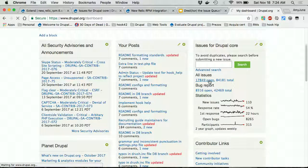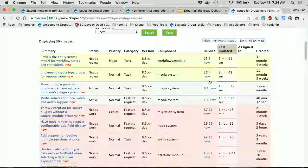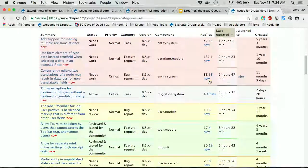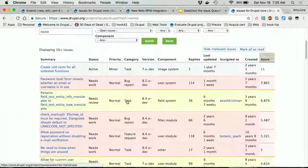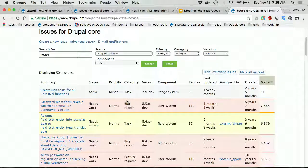And this is core. This is the core issue queue. So, kind of daunting, lots of issues, lots of things to do. It's color-coded. For new people, it's nice. You can do a search for novice, and then you'll see all the novice issues that open up, that sort of thing. So I'm going to pretend that our issue is up there.